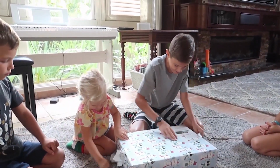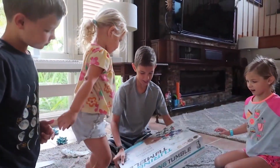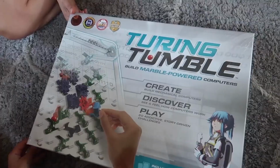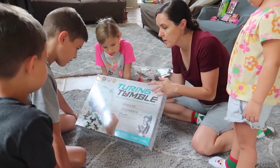Love you. Go. Janae's helping Isaac with his present. This takes your marble fun to the next level. Yeah. Basically, this is like learning to code, but with marbles.